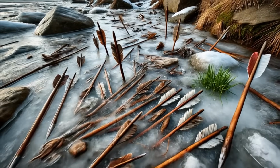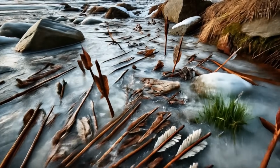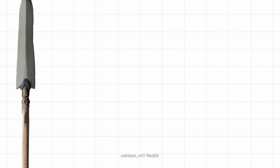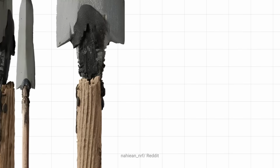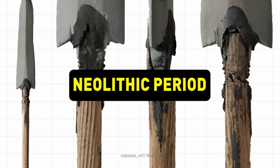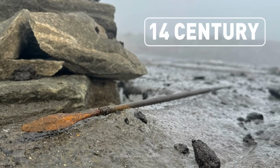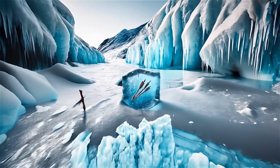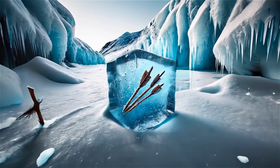Some of the arrows were whole and some in pieces, along with 5 arrowheads around the melting ice patch. This is more arrows than have been found at any other frozen site in the world. Some of the 68 found arrows date back to the Neolithic period, and the newest ones are from the 14th century of the Common Era. Ice is like the perfect time machine that can preserve whatever ends up there in an almost perfect condition.